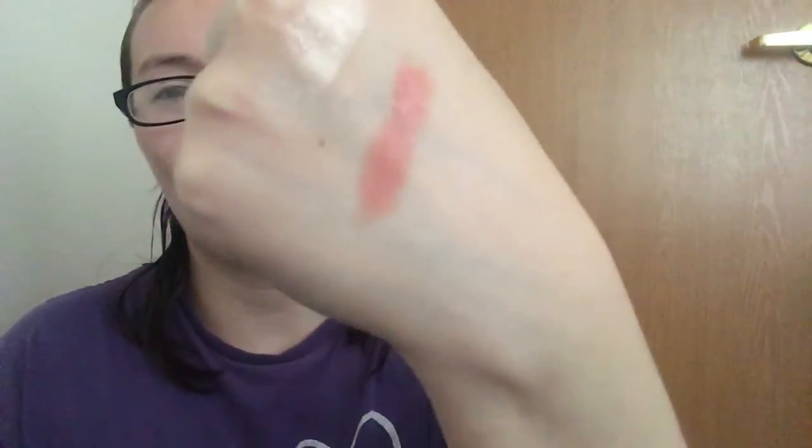And then the lipstick I'm using is this one. This has become my favorite lipstick. This is the CoverGirl 240 Caramel Kiss. And that's the swatch. This has become my new favorite lipstick. So that is everything I'm using this month, you guys.